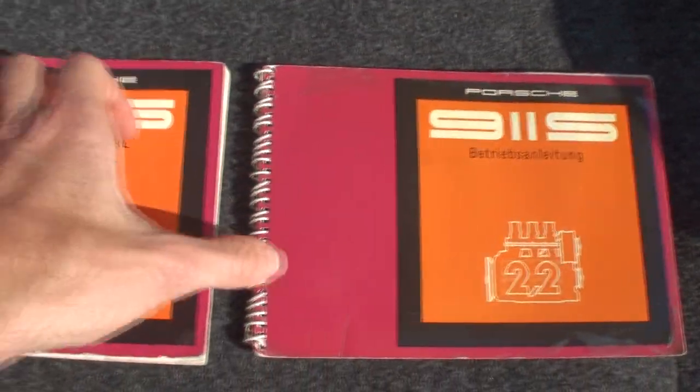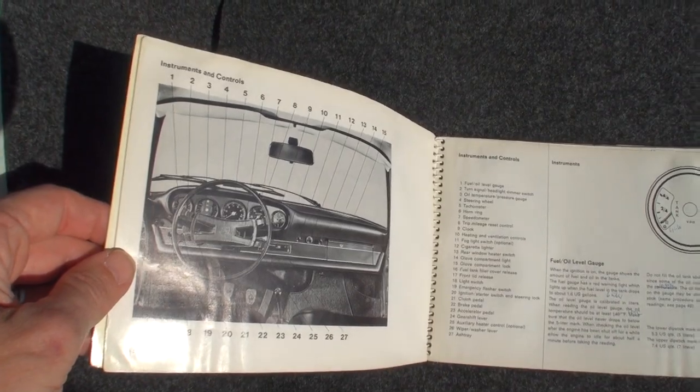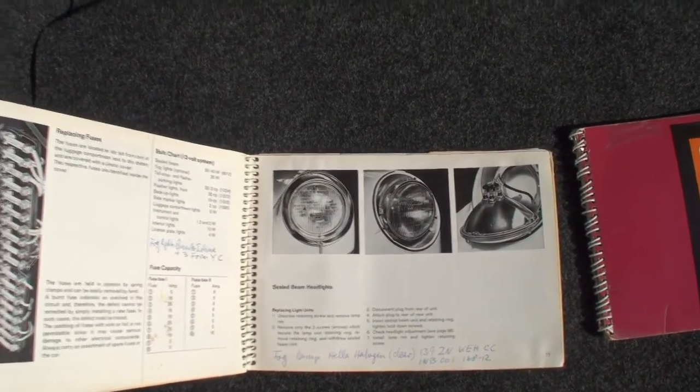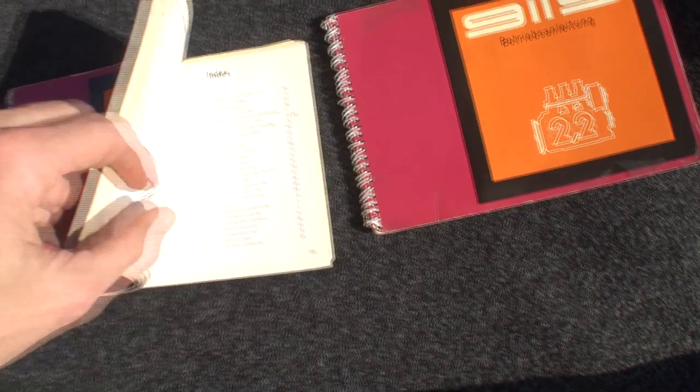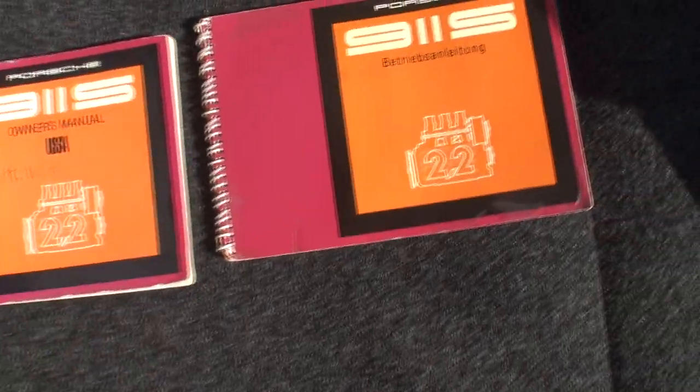The original owner was a German professor at Stanford University, and so he picked up the car in Europe and then drove it and then had it shipped over, and that's why he has the owner's manual in German as well. That is great. Original equipment.